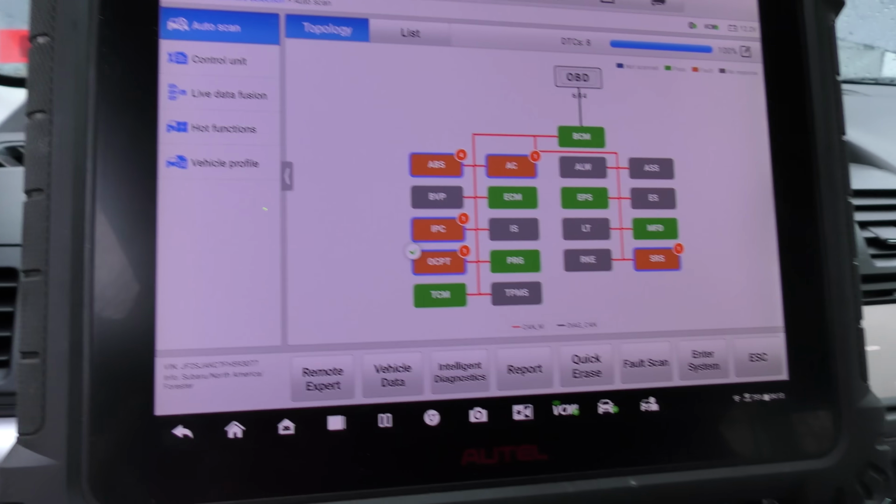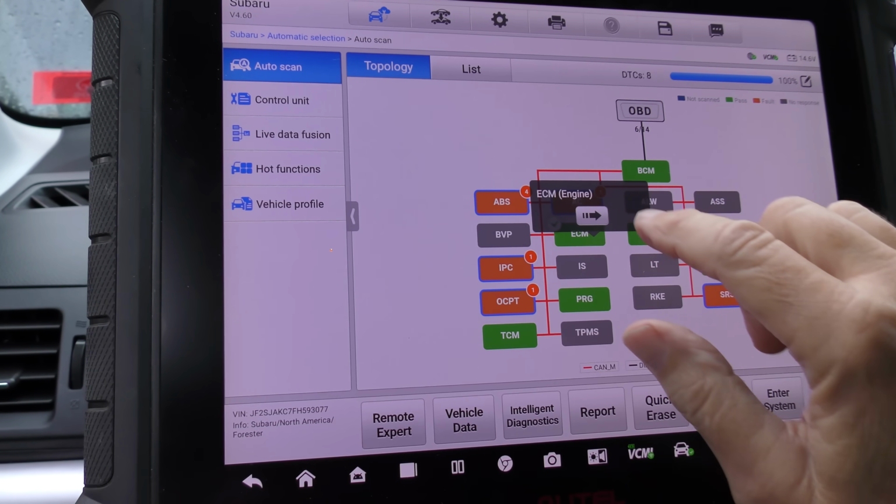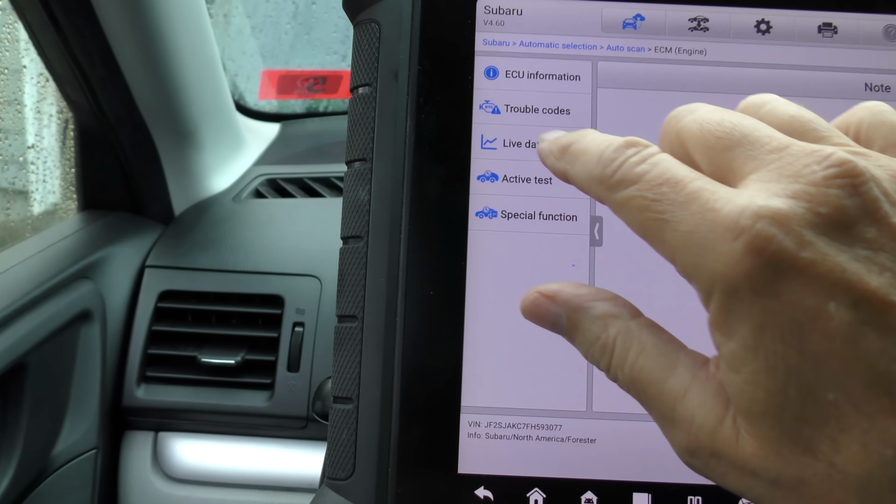Now we know that. Let's check out some live data. We'll start her up. Go to the main data, and we'll go up here to live data.